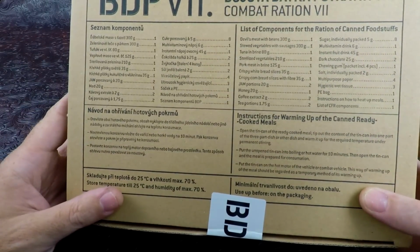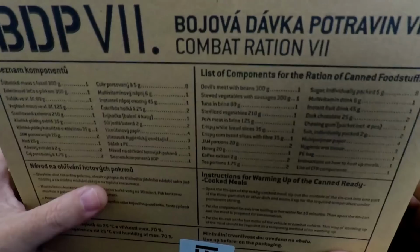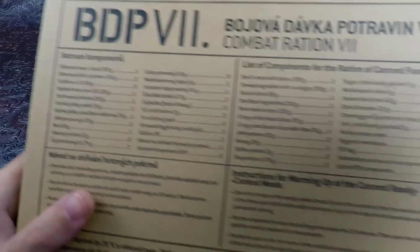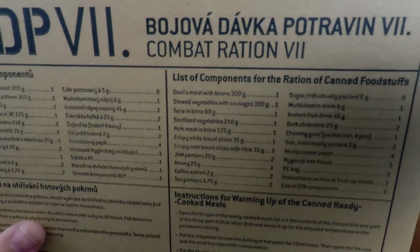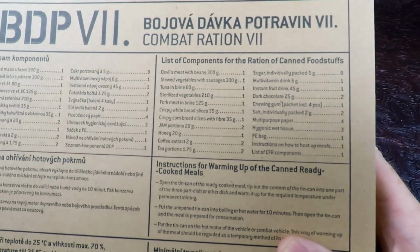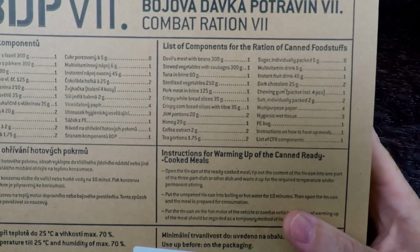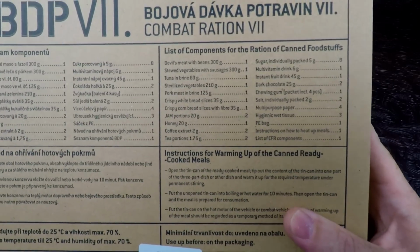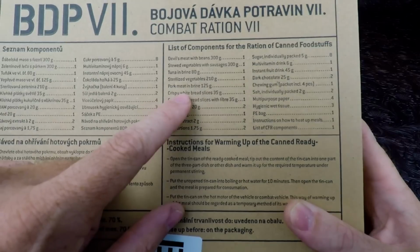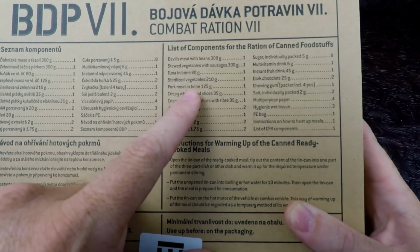And we have a list here. It does have English on it. That's pretty nice. So basically what we have here is a BDP, obviously mini number 7. And we have, get a little more light on this situation here. Devil's meat with beans, 300 grams. Stewed vegetables with sausages, 300 grams. Tuna and brine, 80 grams. Sterilized vegetable, a 210 gram can or package of that.